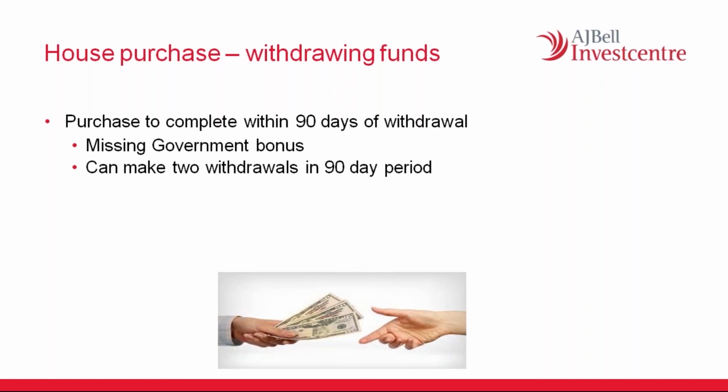But then they've asked when the bonus gets credited to the lifetime ISA account, can they then make a second withdrawal for that bonus if they haven't bought the property by that point? And the answer is yes, you can do that. You can make as many withdrawals as you want. The rules are that you've got to complete the property purchase within 90 days of the charge-free withdrawal. So the conveyancer can take the money and then hold on to the funds for that period of time.